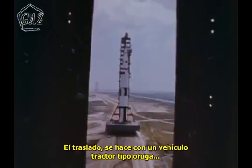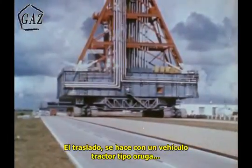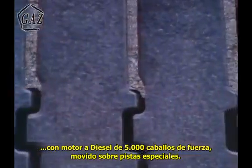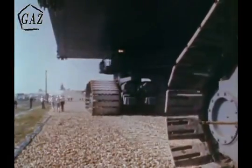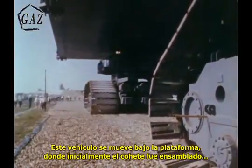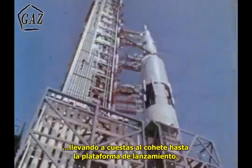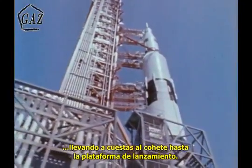This moving is done by a Caterpillar tractor. It's a track-laying vehicle powered by a 5,000 horsepower diesel engine and electric motors driving the actual tracks. This vehicle moves under the launch platform on which the vehicle is initially assembled and just jacks it up and carries it piggyback to the launch pad.